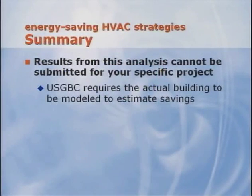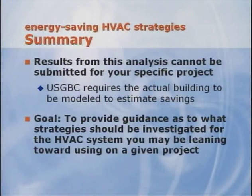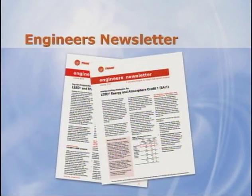That's right, John. Our hope is that the results from this example study will provide some guidance as to what energy saving strategies should be investigated for the particular HVAC system that you may be leaning toward using on a given project. Maybe this will give you a starting point to determine which strategies should be modeled. I also want to point out that the results of this study are also published in the engineer's newsletter that accompanies this broadcast. If you did not get a copy today, ask your local coordinator or visit the Trane website. And for Trace users, the Trace User's Manual includes step-by-step instructions for modeling most of these strategies in that software.